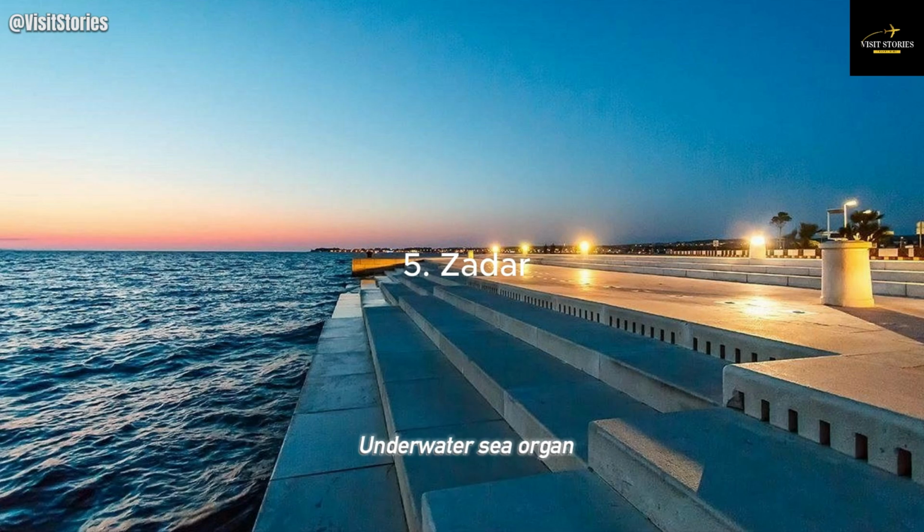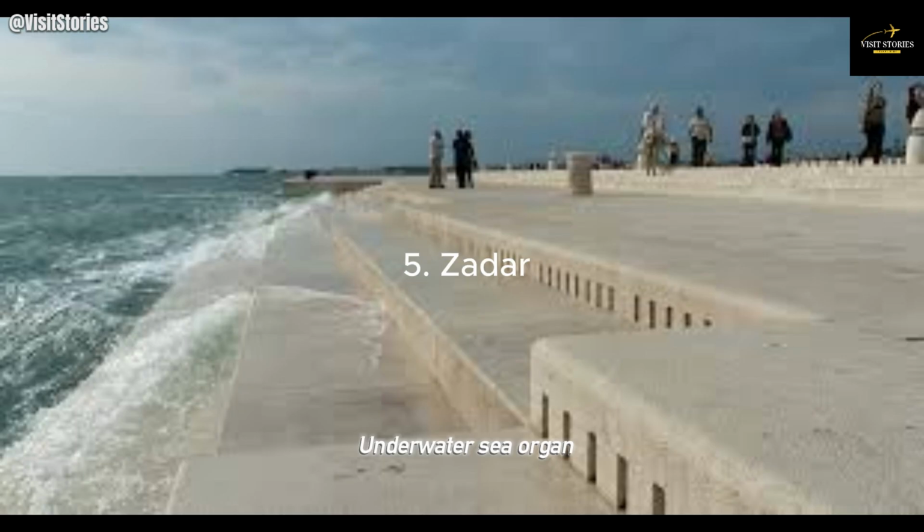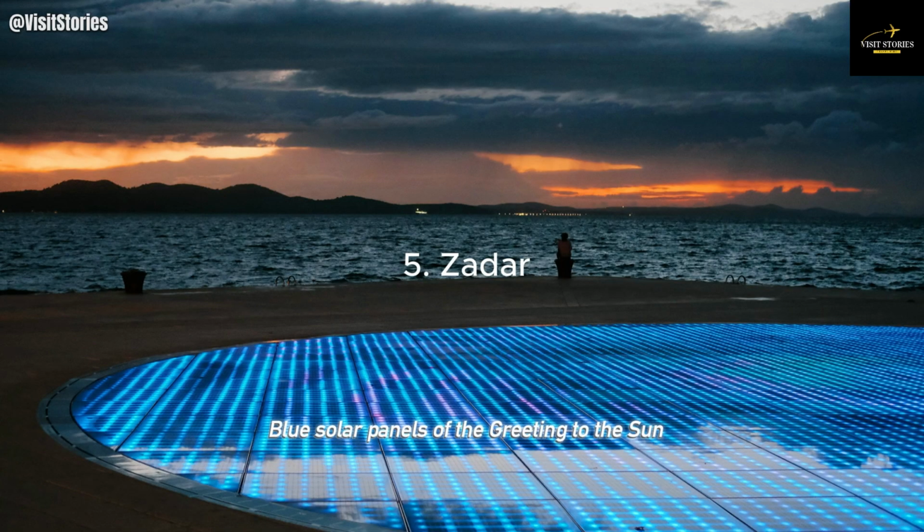Then walk out onto the waterfront for 2 very modern art installations, the haunting sounds of the underwater sea organ, and the brilliant blue solar panels of the Greeting to the Sun.